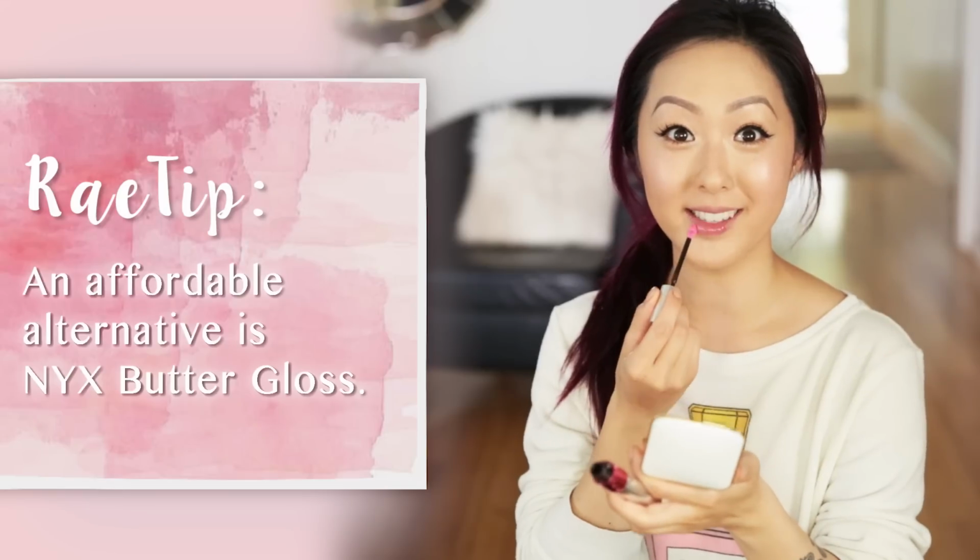To finish off this casual beach look, I'm going to create stained lips using this YSL Tint-in-Oil. I absolutely love this product because it's really nourishing for dry lips. So I'm just going to pop this on.